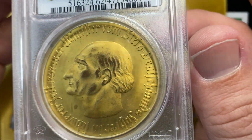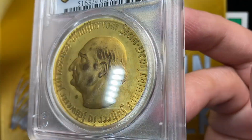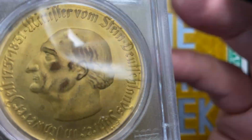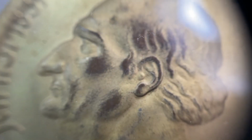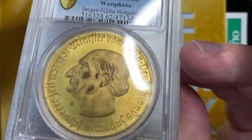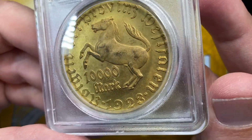And just a beautiful design look to it. It is gilt, which means that it is like a type of gold plating. And you can see they were all plated a little differently. This one has some of the plating coming off the front. MS62, 10,000 marks. So you went from one pfennig to 10,000 marks.